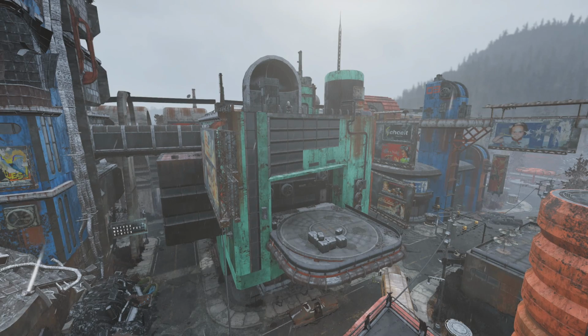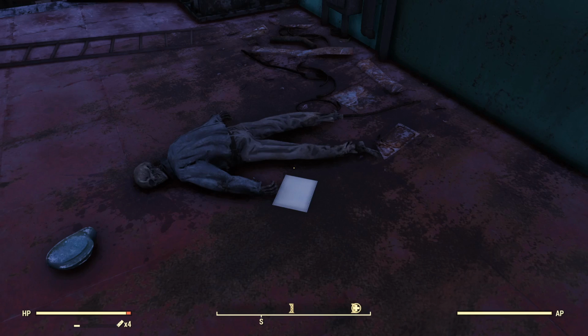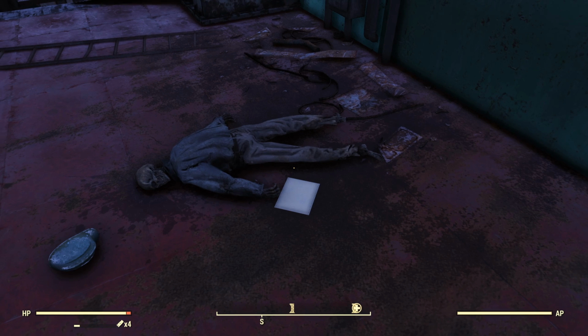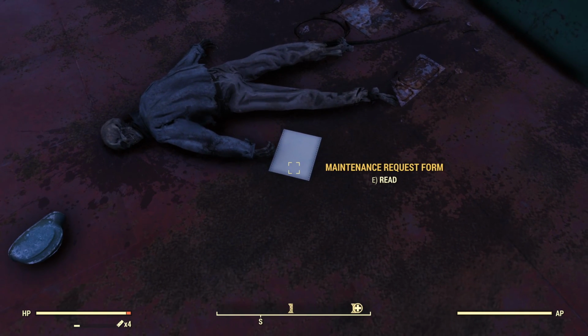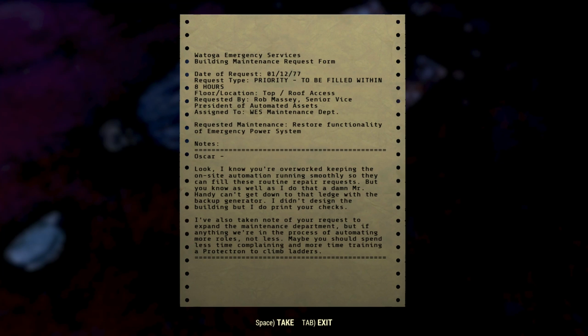Even with all that we've seen here showing how the automated emergency services failed, the greatest exemplification of the failures of the automated systems in the city can be found on the lower roof on the eastern side of the building. It's here that you find Oscar, the maintenance engineer's skeleton, at the base of a fallen ladder. Oscar was sent out on that roof to respond to a maintenance request to repair a backup generator as the Protectrons couldn't reach the ledge. While scaling the ladder, he fell to his death.